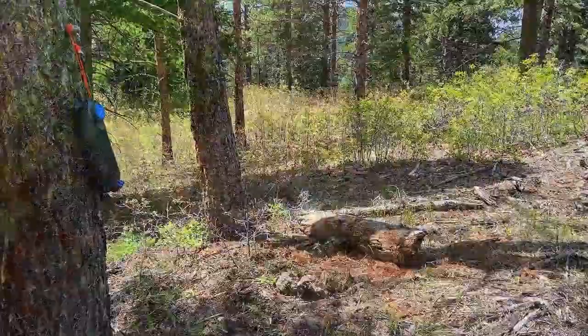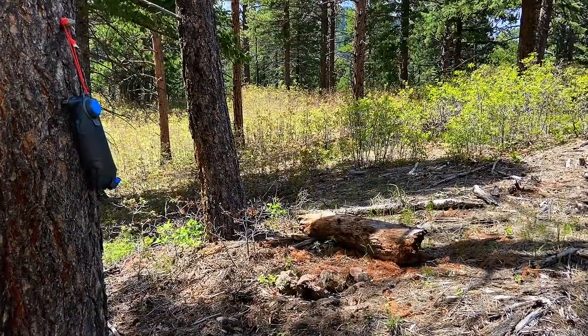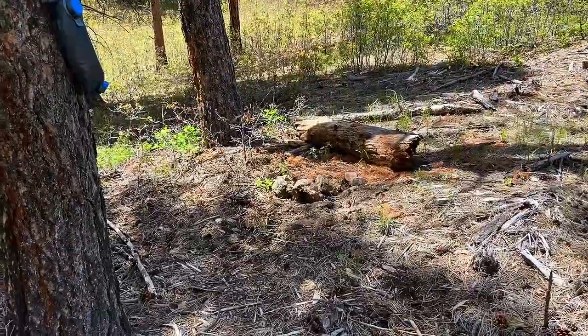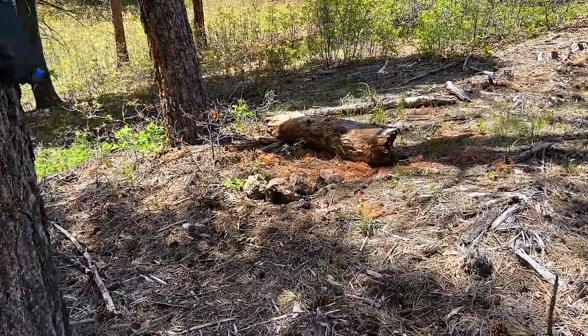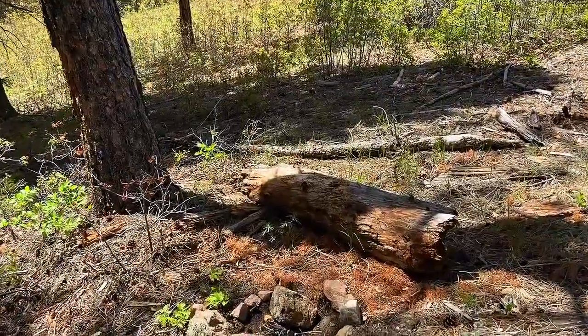Oh well. Back at camp, got the water hanging here, ready to filter. And really, this was that winter camp I set a few months back. The last time I was here, guys, everything was covered in snow, which is why I wanted to come back now, because I knew it was gonna look like this.